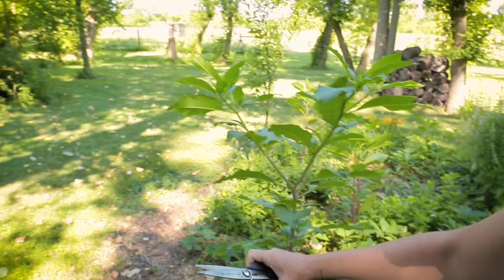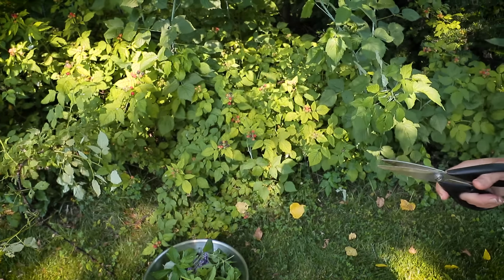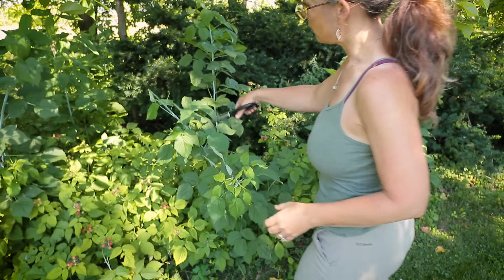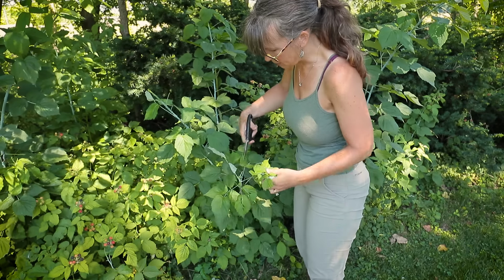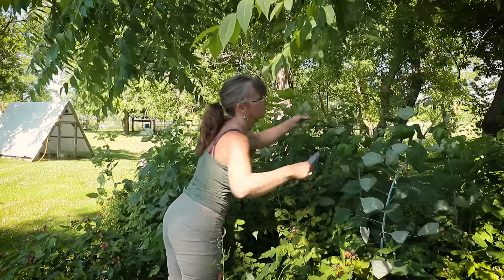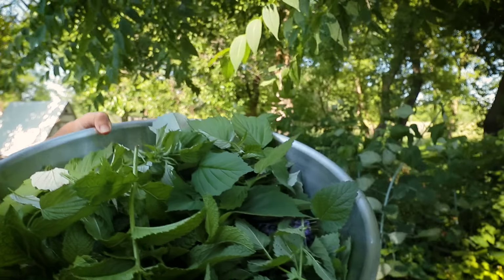Now we're gonna head right over here to my raspberry patch, and we're gonna harvest a bunch of young raspberry leaves. Raspberry leaves are a wonderful tea, especially for women. It really helps with your monthly cycle and calming effects for those cramps and pains that you have. What I'm specifically looking for is new growth. I'm just taking the tops off the first year canes. Alrighty, raspberry leaves it is.